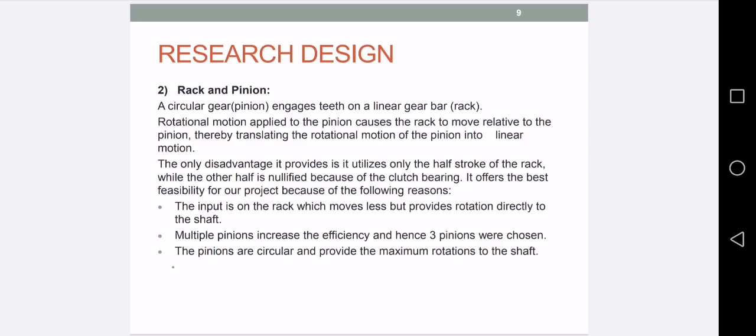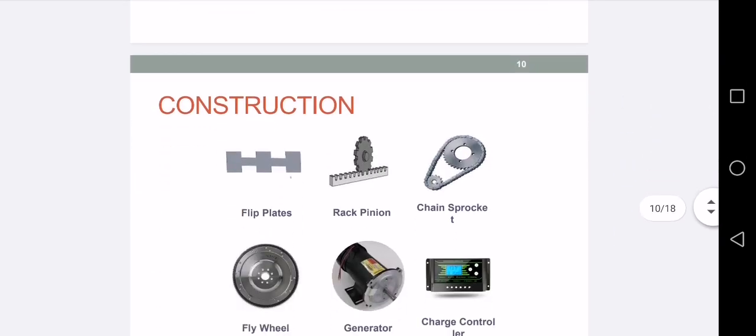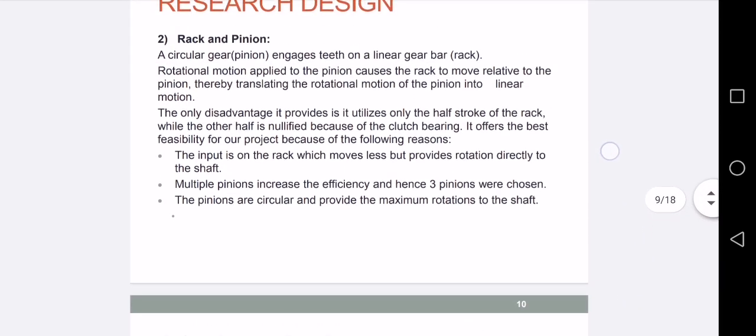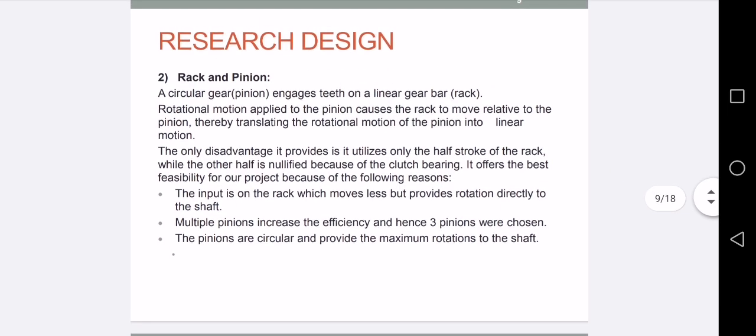First, let's understand what a rack and a pinion really is. A pinion is a circular gear that engages its teeth on a rack, a linear bar. I can give you a quick look at what it really is. So a rack and pinion looks something like this. When the pinion moves on the rack, rotary motion induces linear motion in the system. And if the rack moves on the pinion, linear motion induces rotary motion. It's basically vice versa. So if you want to convert linear motion to rotary motion, you can use something like this.